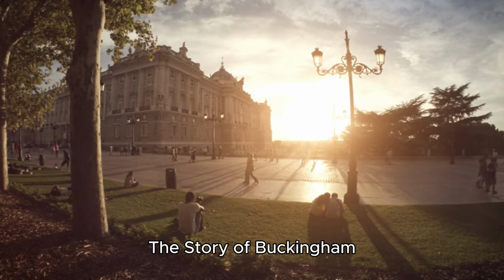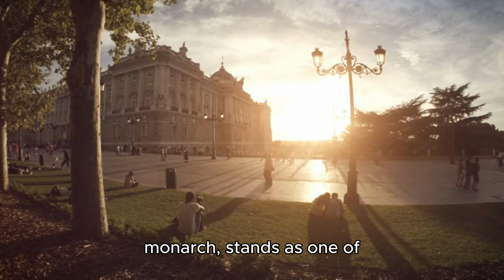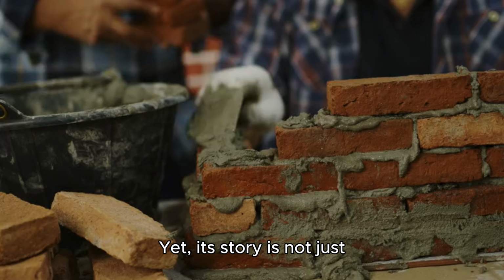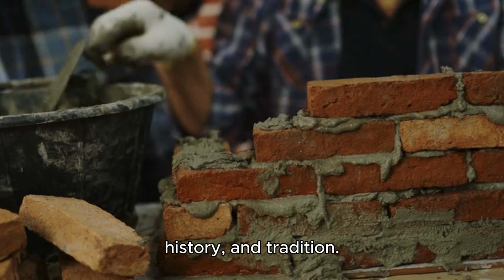The story of Buckingham Palace. A journey through history. Buckingham Palace, the official London residence of the British monarch, stands as one of the most iconic and recognizable landmarks in the world. Yet, its story is not just one of bricks and mortar, but of transformation, history, and tradition.